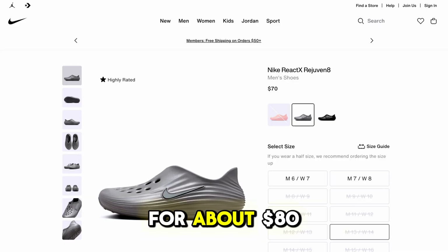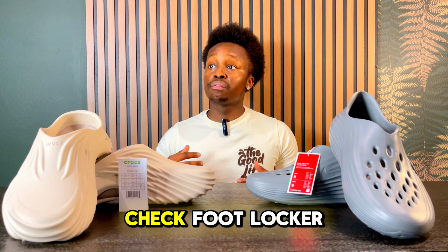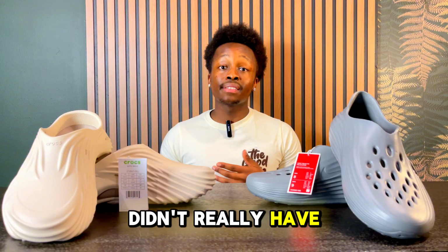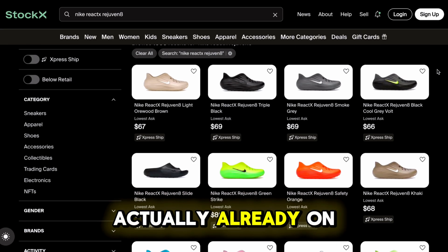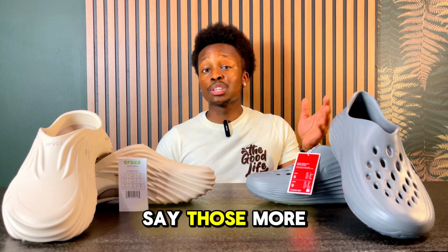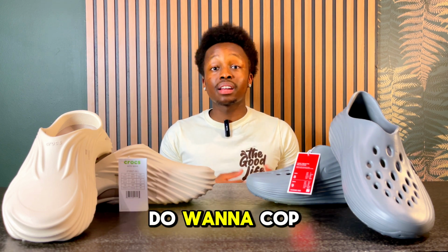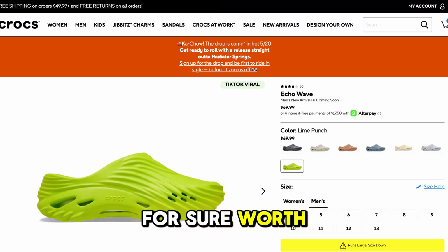The Rejuvn8 retails for about $80, but it is hard to find in most sizes, I gotta say. I had to check Foot Locker, Chic, and I believe even Champs, and most of them didn't really have the size that I wanted. But with that being said, some colorways are actually already on resale sites, and those more limited and fire colorways are on those resale sites. So if you do want to cop, you may gotta pay a little bit of a higher price, but I definitely would say it's for sure worth it.